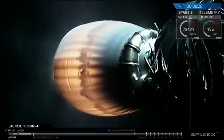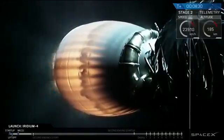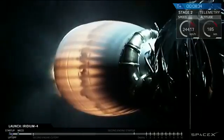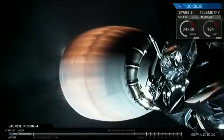We've heard the call out. Stage two flight termination system has safed in preparation for going into orbit. Once we go into orbit, we'll wait to hear a call from the guidance nav and control engineer called GNC on the quality of that orbit.